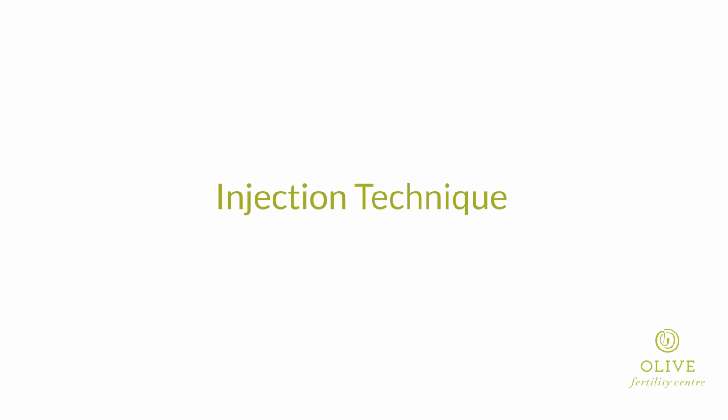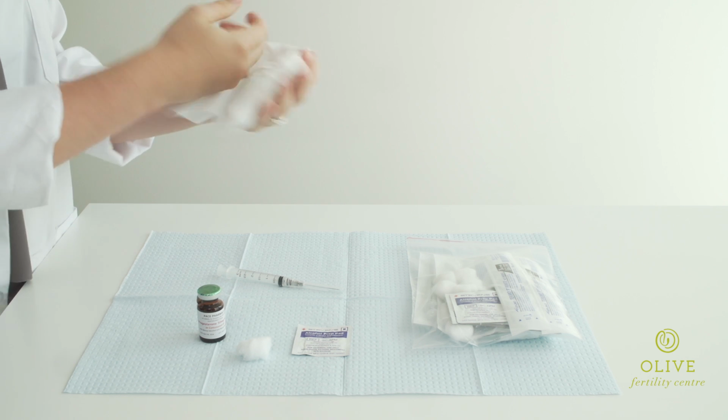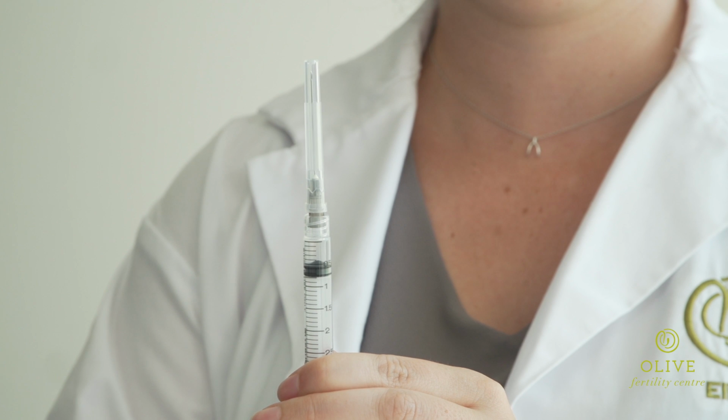Injection technique. Wash your hands. Lay out supplies on a clean surface. You will need the medication vial, one 3 cc syringe with a 22 gauge, 1.5 inch needle, an alcohol swab, and a cotton ball or Kleenex. Draw 1 milliliter of air into the syringe.